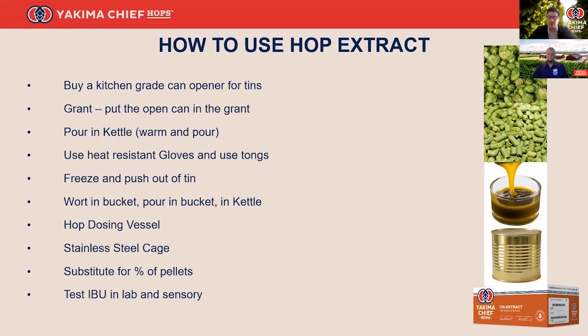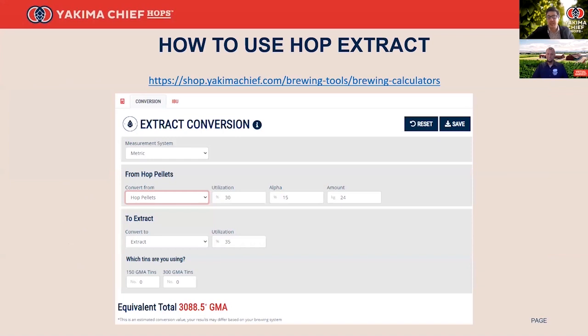And also another common one is get some warm wort into the bucket, pour the extract into it, mix it in, and then throw it back into the kettle. So there's a couple of methods, but it's pretty straightforward. Basically just get it into the boil somehow. That's the main one. And in terms of calculating how much to use, we'd really like to invite you to visit our website and our brewing tools.